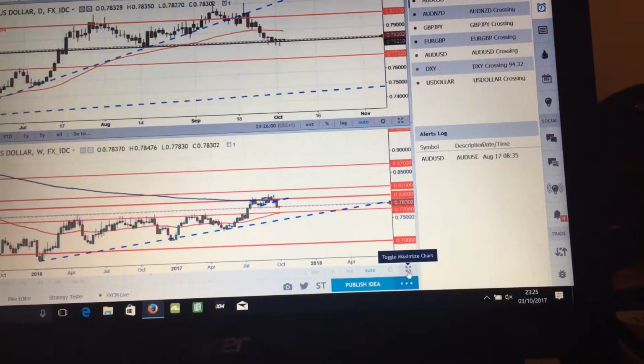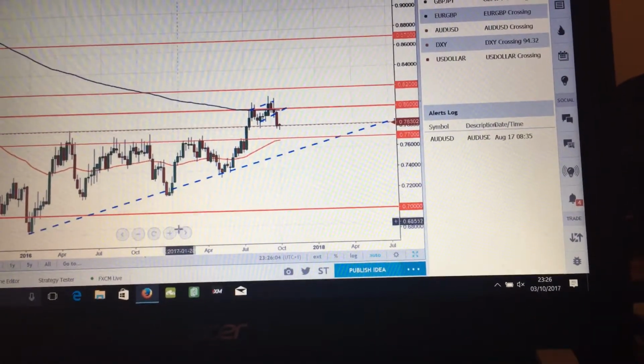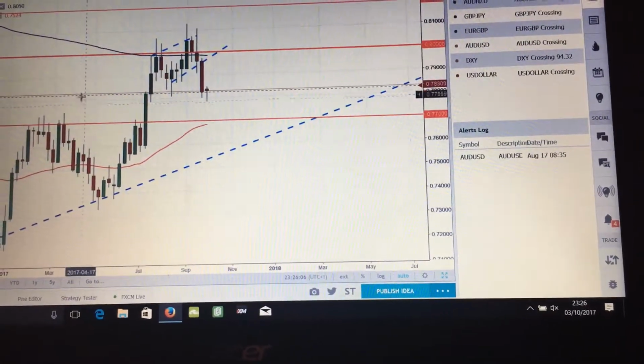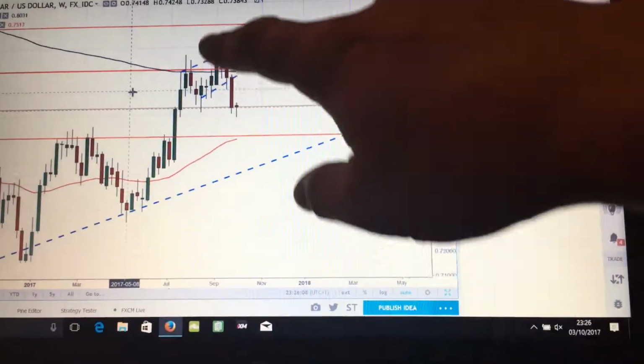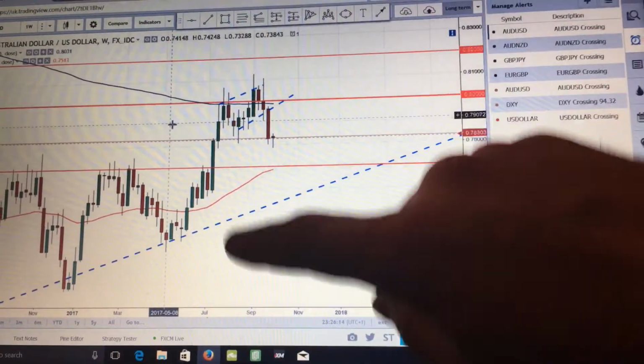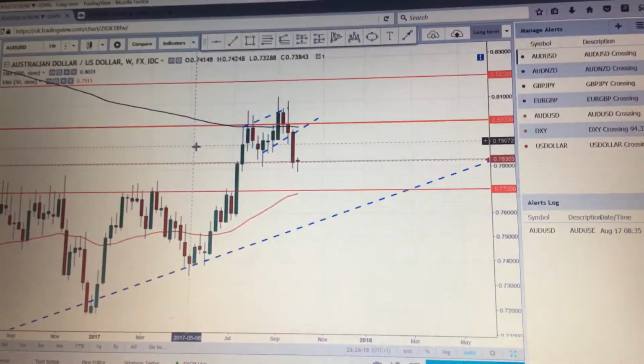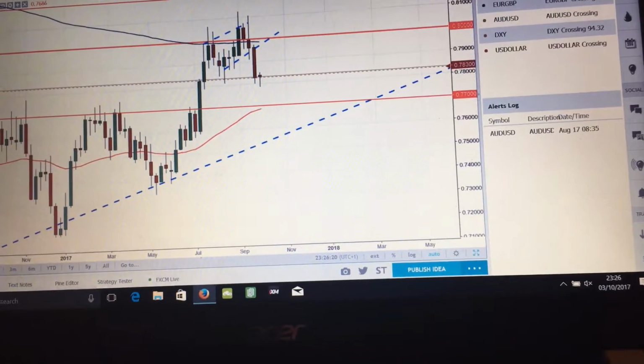The weekly, as you know from the video on Sunday, the weekly review, had a nice bearish engulfing candle to the downside. So I'm looking for a pullback to get in and take this short, but I can also take it long as a short-term trade. So that's why I'm talking about two different styles of trades here.